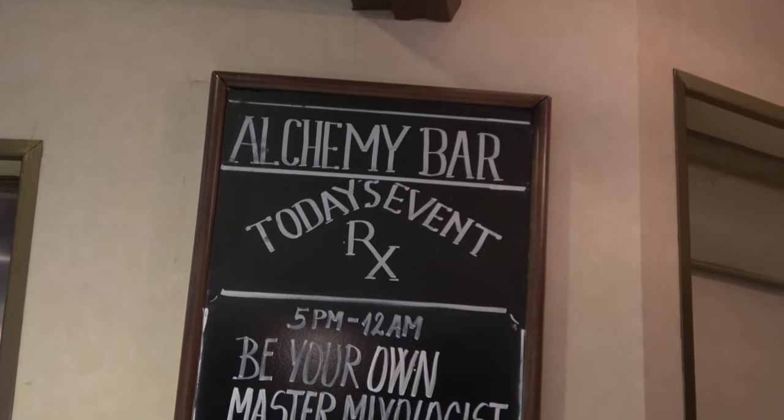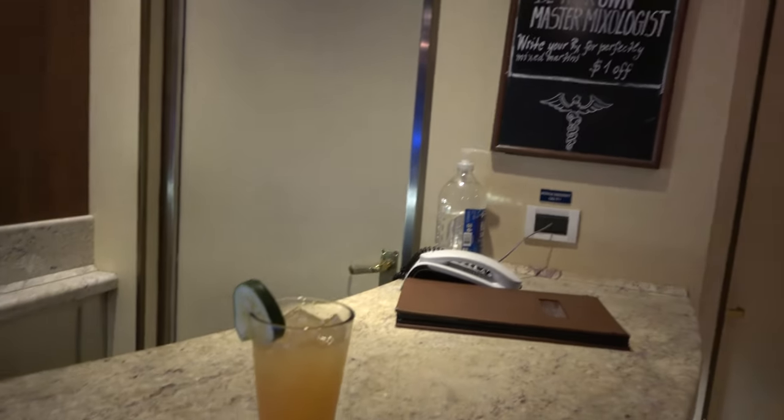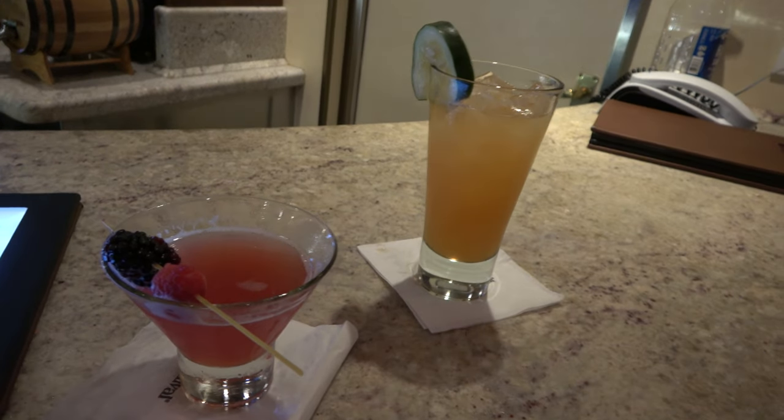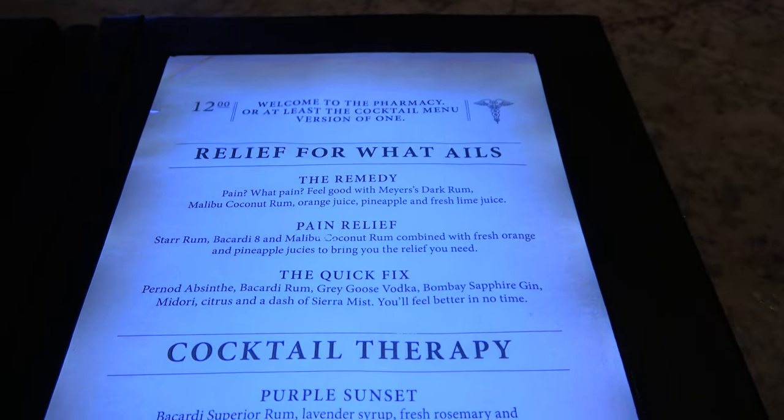Molly, I think it's safe to say we're in our favorite location here aboard the Carnival Freedom, the Alchemy Bar. It's amazing. This is your martini bar, your craft cocktail bar. Get a really nice old fashioned here as well. They have a really great drink menu. It lights up. Yeah, it's fancy.